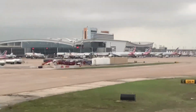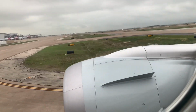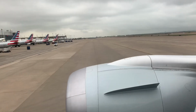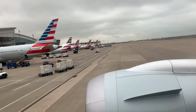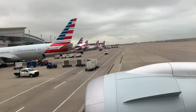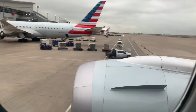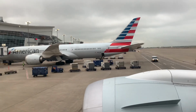Tonight we'll be parking in DFW's D concourse, which is the international terminal. And here we are pulling into gate D25 next to another American 787-9.